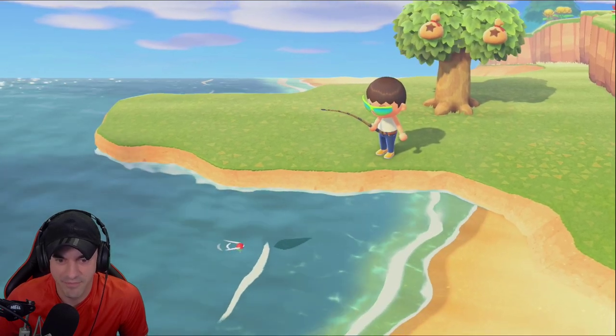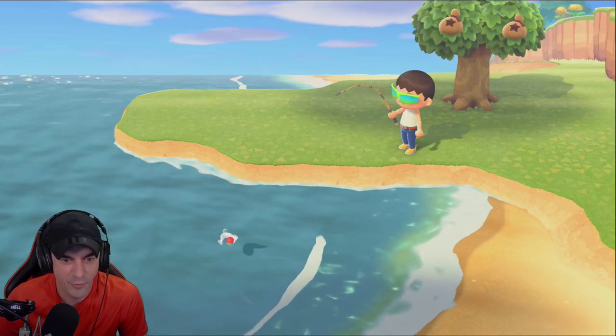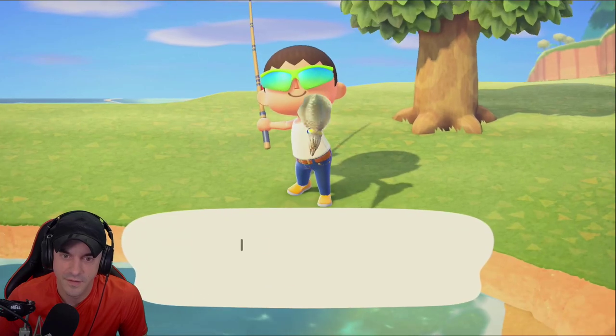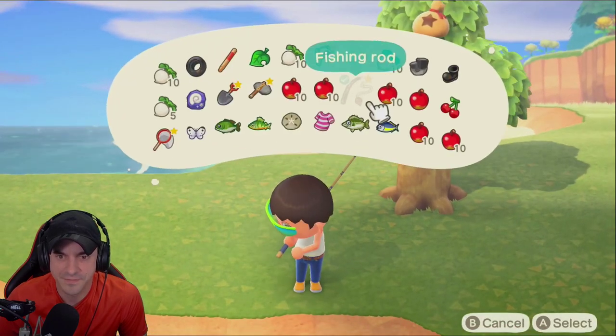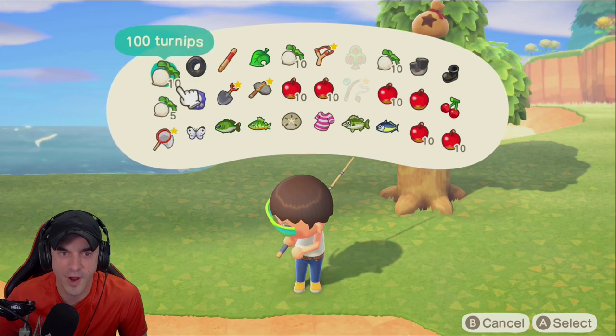That's a two dab. We were looking for a five dab. We got a three dab. Four dab. Yeah, we'll swap it out. We'll swap it with... What are we doing with a garbage pail?